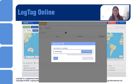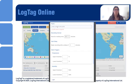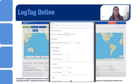Here we are inputting the serial number. Be sure to use the serial number on the front of the logger and not the IMEI number. Once we have added the serial number, then we can assign a device profile or create a new one.